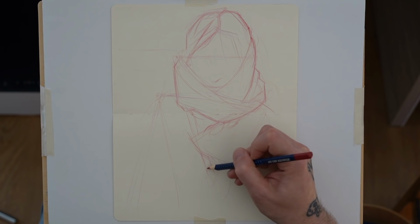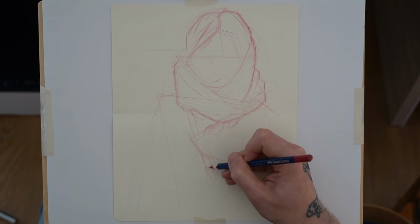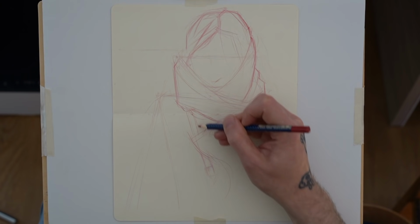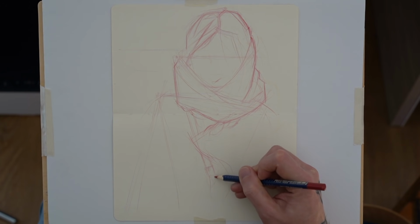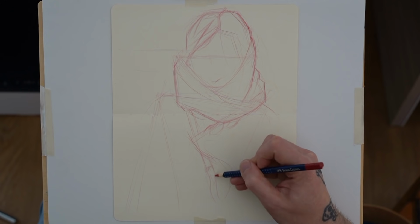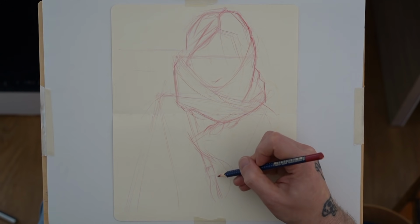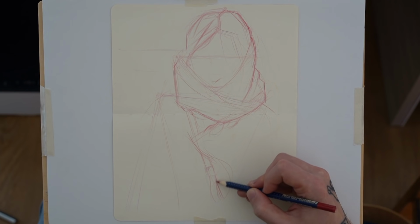So there's that strap of her bag right here. And there's a ton of tension here. But then it loosens up a little bit. It loosens up over here. You can see the lower, like that bottom strap. Do this.